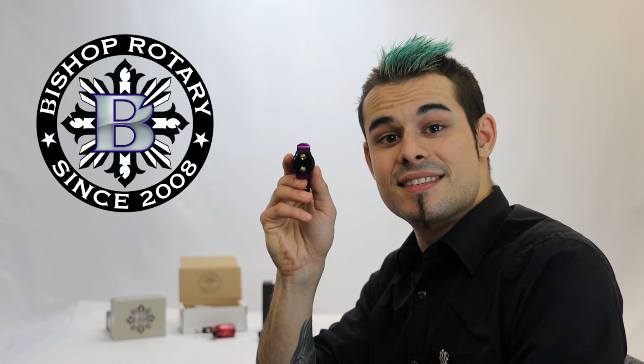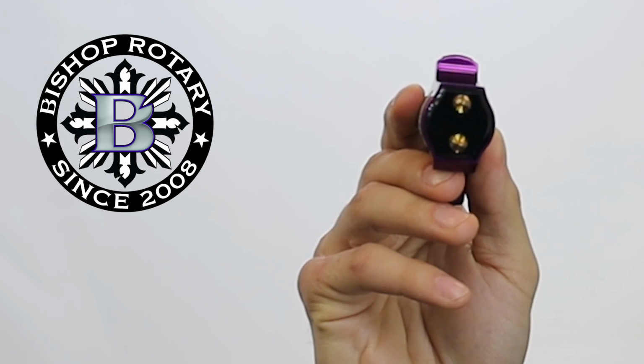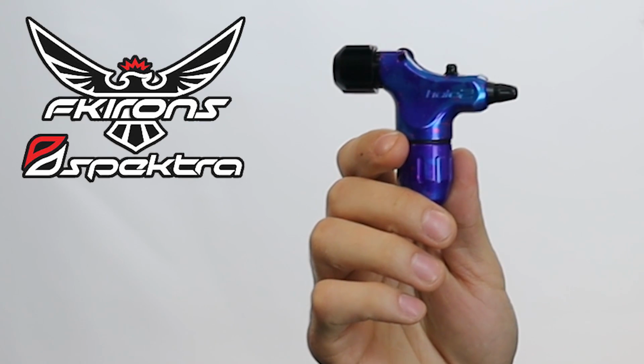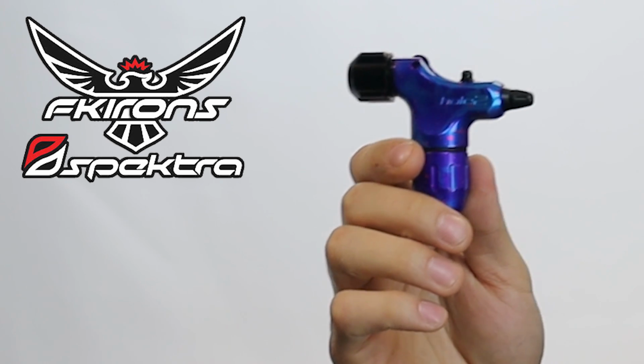The Bishop V6 features a powerful German Fallhaber motor and an impressive needle clip for extra stability on every head. This weighs in at 3.8 ounces. The FK Irons Halo 2, adjustable give up to 4 millimeters, also features the needle clip. This weighs in at 3.1 ounces.